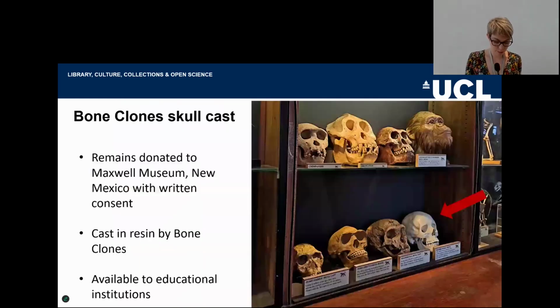We found that Bone Clones in America make a range of casts of human remains that were donated with consent to the Maxwell Museum in New Mexico. This seemed like a really good solution, as the models are accurate, they're not real remains, there's consent, and they look really good in our display.